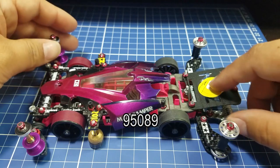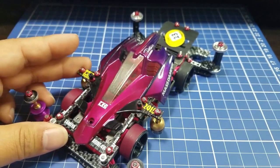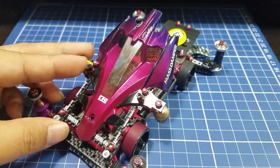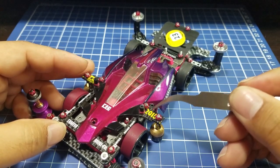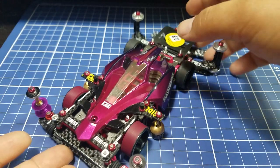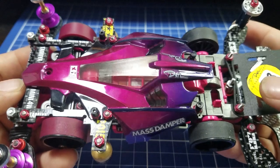Item number 95089. And this is one of the oldest pieces I have on this kit, on this car. And it's this piece right here, the main frame of the body damper frame. And this has been milled as well. As you can see, the shape is not a normal shape anymore.